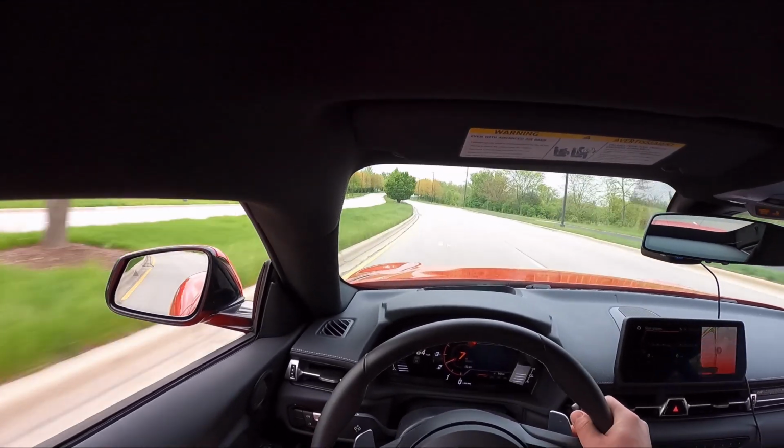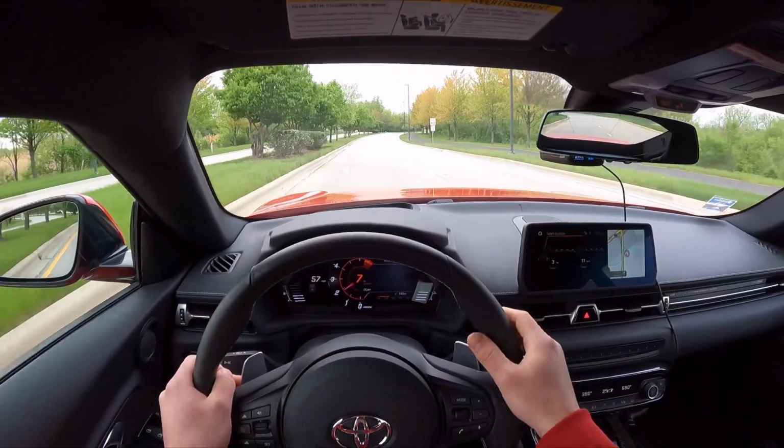Make sure you get a radar before you drive like this.